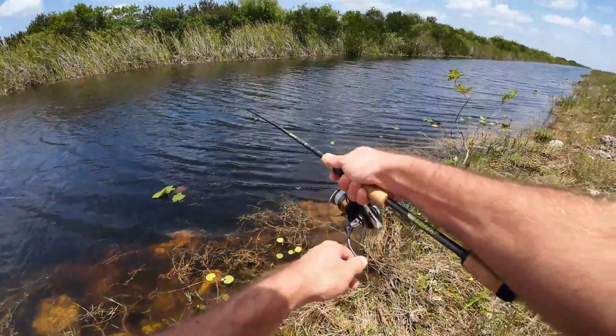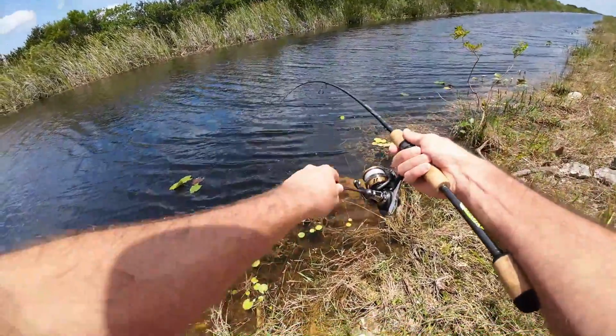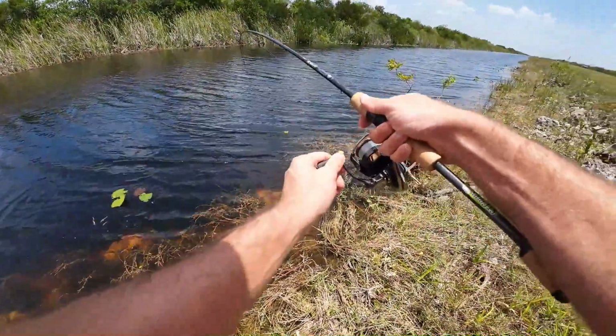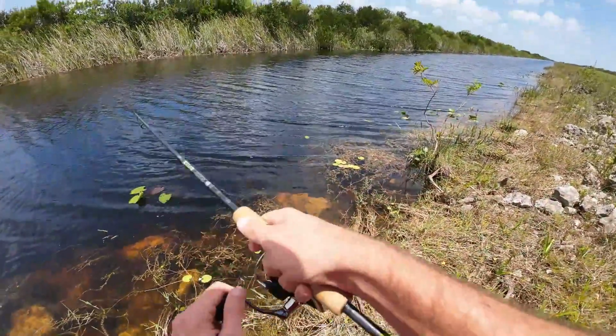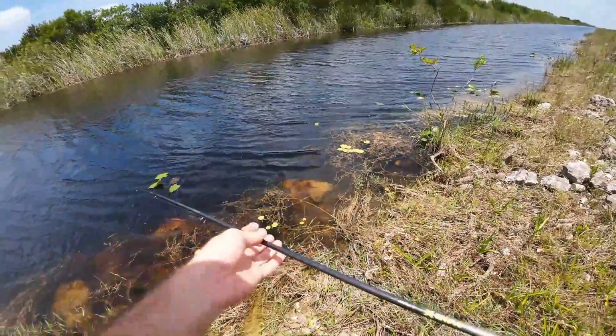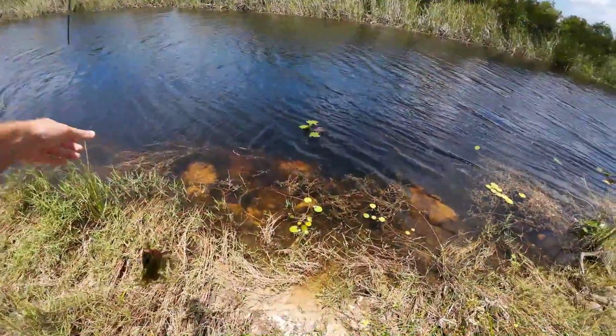Fish. It's a Mayan. Let's get him in here. These guys put up a great fight on this lighter gear. It's a lot more fun fishing this gear when you're catching these Mayans. All right, let's take a look at it.